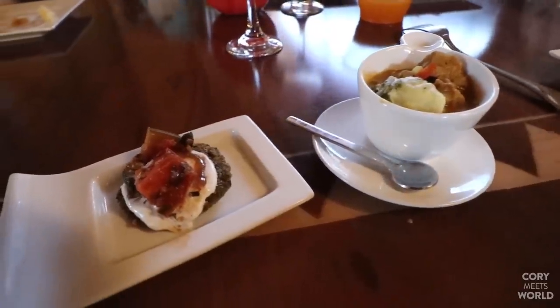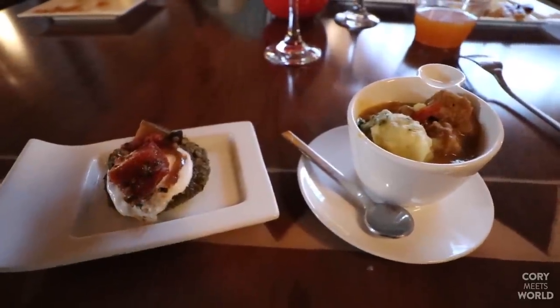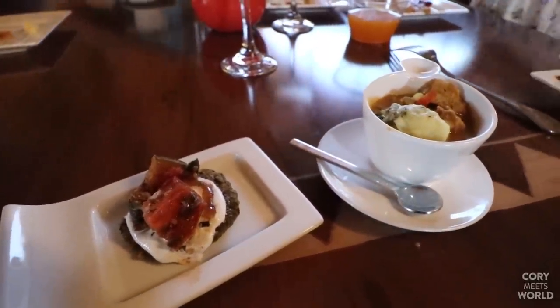Okay, so the first thing I had to try here was this falafel and African stew. Both of these looked really good. We got to watch the cast member up there making them. Let's give them a try and see how they are. All right, so the first thing I'm going to try is this African stew. It's got mashed potatoes in it, and it looks really good. Whoa, let's give it a try. It's a tiny spoon.